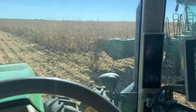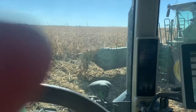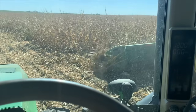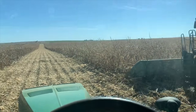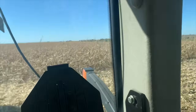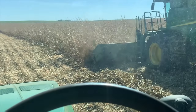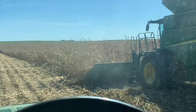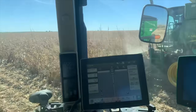Well, he keeps reversing it, our combine driver, and it'll go out, and then it'll just go in and get clogged in. Let's see if it clogs up this time. But this patch is really freaking bad. Like, there's nothing you can do about this. That's just straight wind damage. Let's see what's gonna happen. Oh, yeah, plugged again.